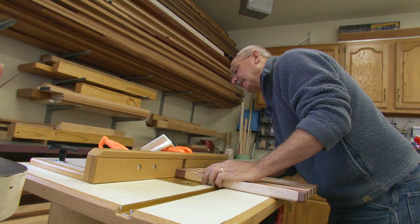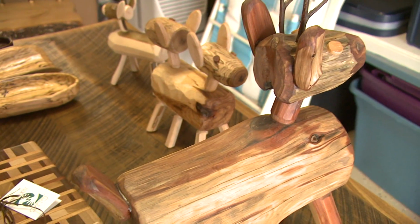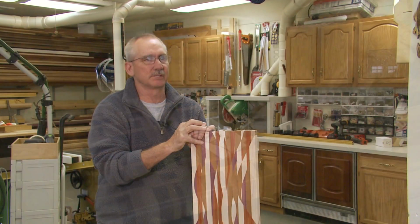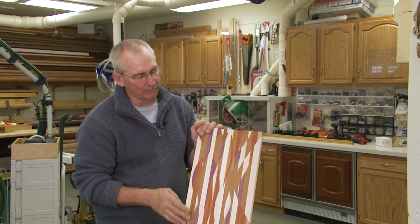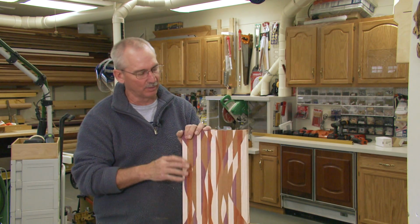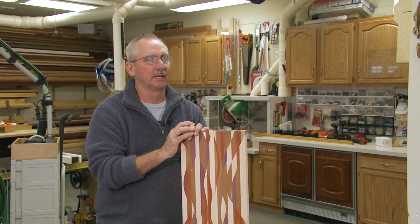There are no two pieces exactly the same that I build. Just the variations in the woods. I can build a couple of horses, but with the different type of sections of the woods that I use, no two pieces are the same. Just like these cutting boards, I play with them and put pieces, and I could keep cutting on this if I wanted to, but at some point I stop. They're like quilts. The variations are endless.